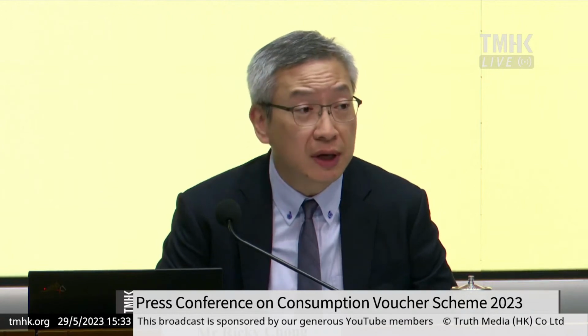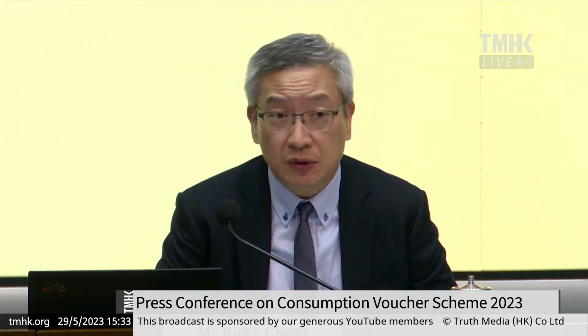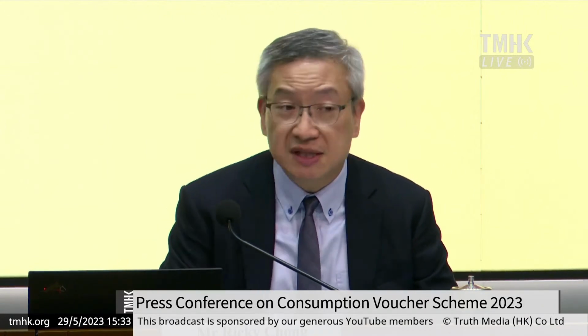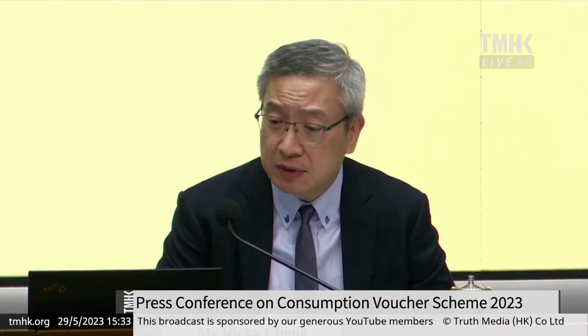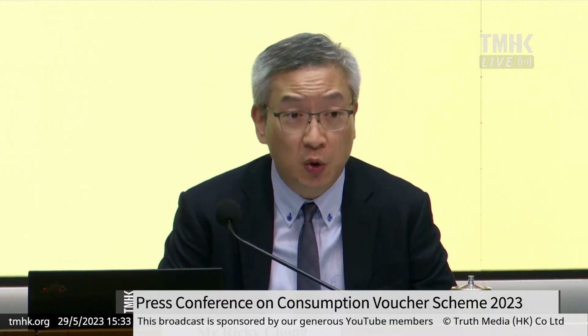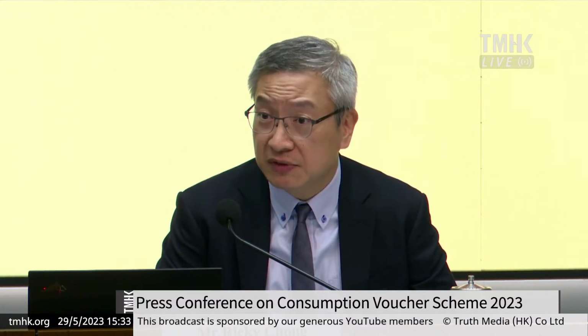Now, when you sign up for the vouchers, please provide an SMS-enabled local mobile phone number because we will contact you with a text message. Fourth, please make sure that when you sign up, you enter the correct stored value facility account number. Otherwise, you may not get the vouchers.